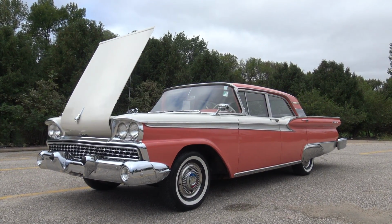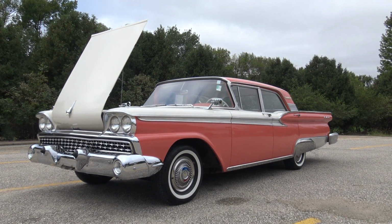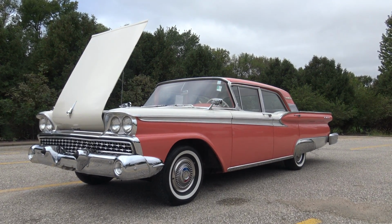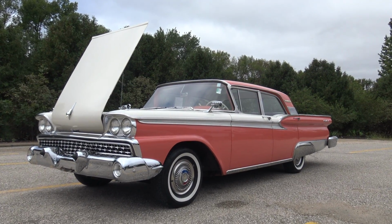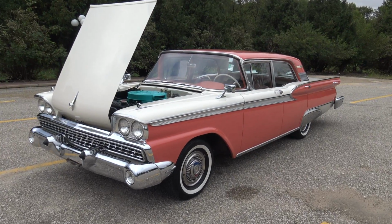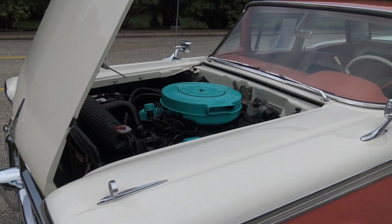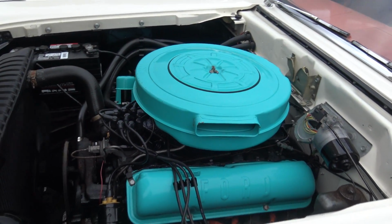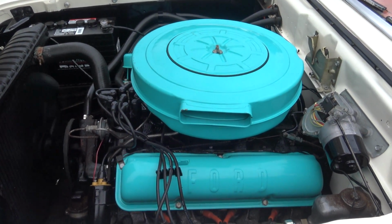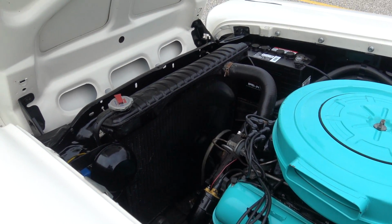Not to brag, but I think Coyote Classics has the nicest 59 Ford Galaxie 4-door sedan on the planet. This all original 38,000 original mile car is absolutely gorgeous from bumper to bumper. As we go underneath the hood, it's powered by a 332 2-barrel Thunderbird Special engine.